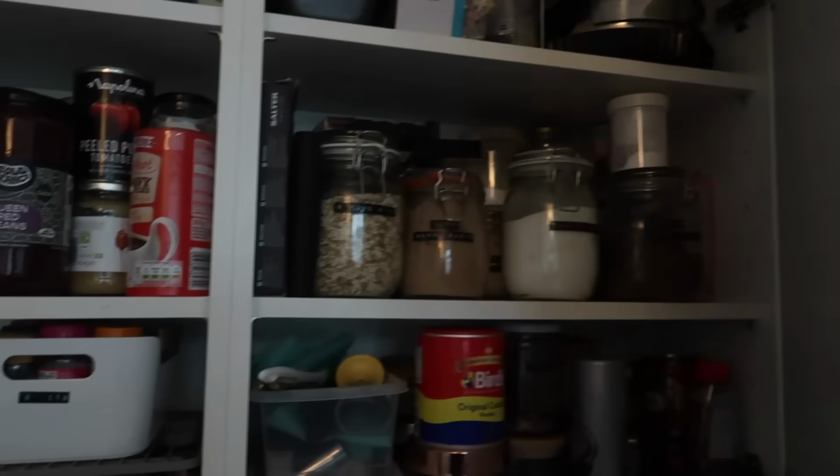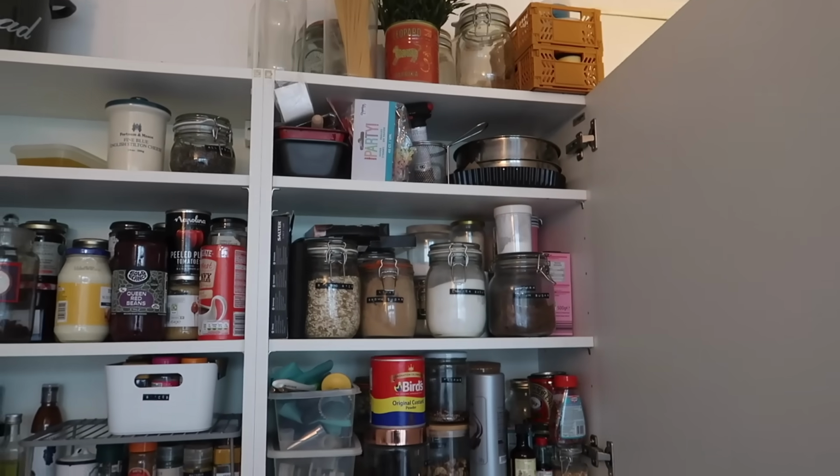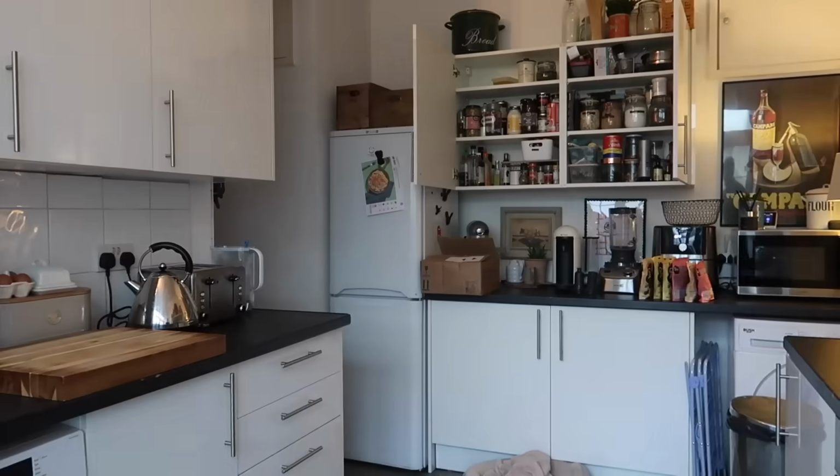But I need to do this cupboard today. So this is gonna be my baking cupboard. So I'm just gonna literally empty this in its entirety.